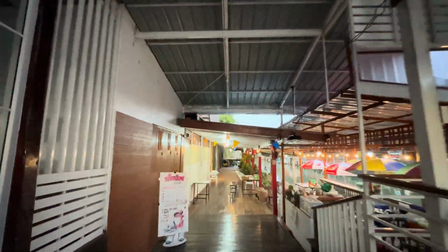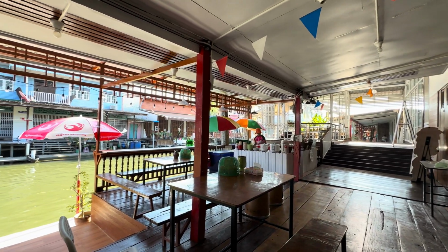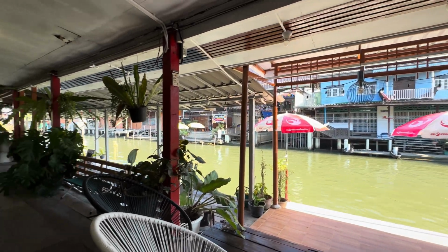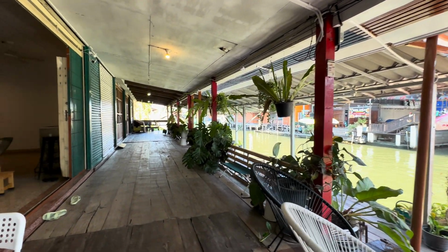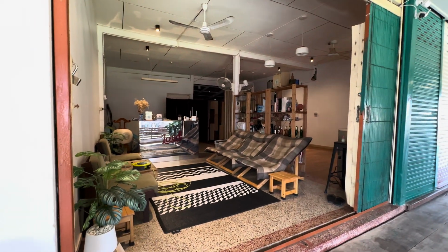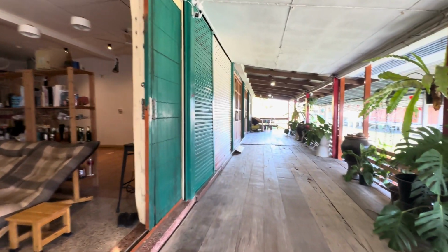As I come down these last set of steps, we finally arrive at the hotel. You can also see that food stall the hotel owns just to my right. On the left is the reception area, and all of this seating by the water is for hotel and restaurant guests alike to use.